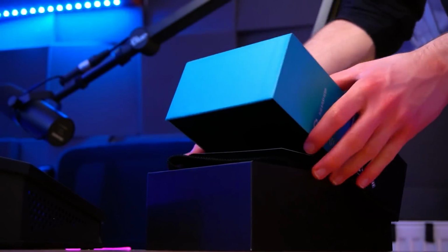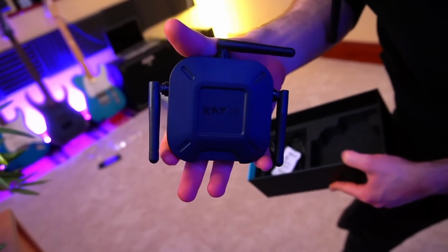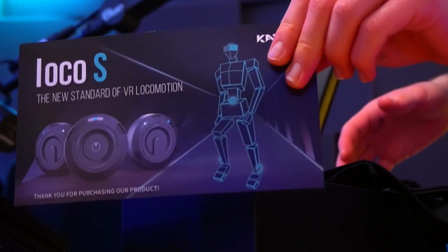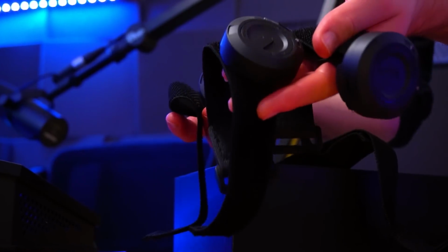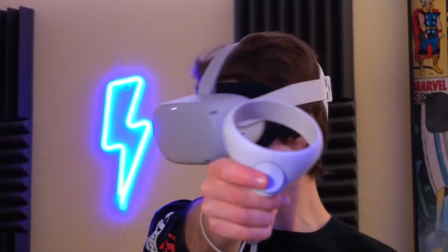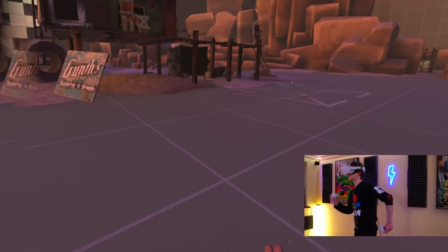Unboxing this thing, I was greeted with 3 very futuristic looking pucks, some straps, and a Wi-Fi antenna router thing. And after reading through the manual and actually being a useful reviewer for once, I discovered what this all actually was. Not only is this a full body tracking system for the Quest 2 that needs no base stations whatsoever, but is also an entirely new locomotion method for all VR headsets.